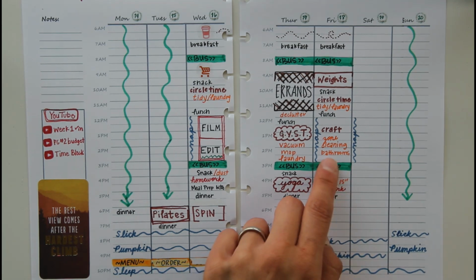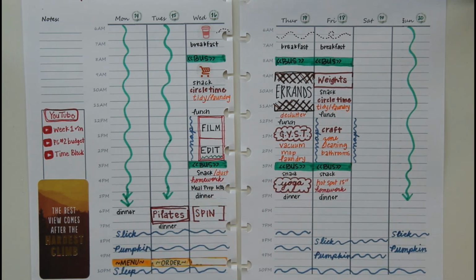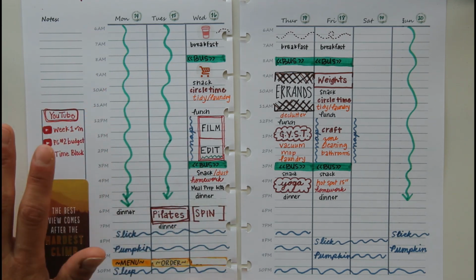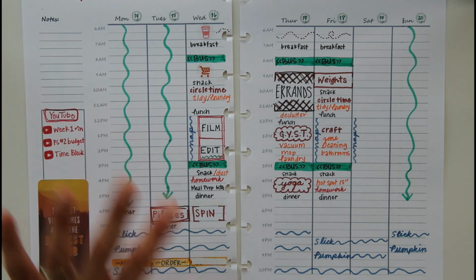You'll see there's some new things added in here. For some reason, I had ended up losing some footage. So we're just gonna go with it, but I do still wanna walk you guys through. I'm gonna first go over the things that are staying the same, and then go through things that were changed on this time block week from previous weeks, some things that I've learned. First, what has stayed the same.